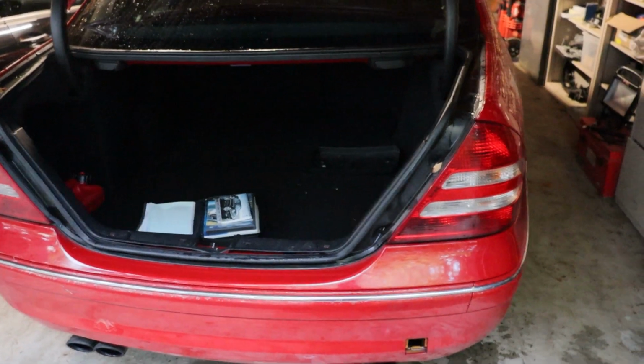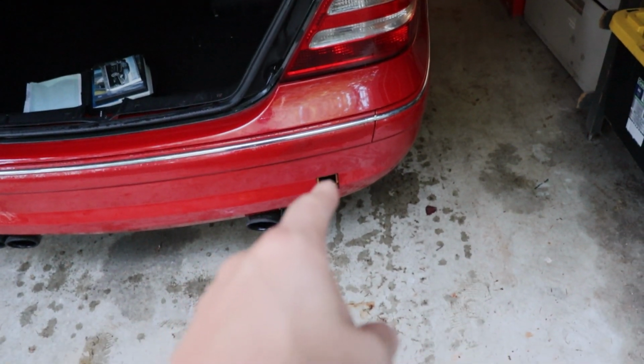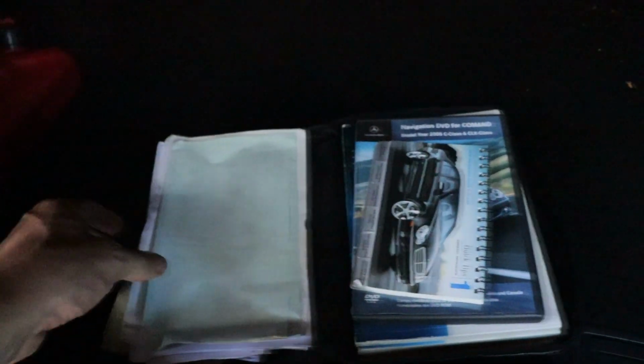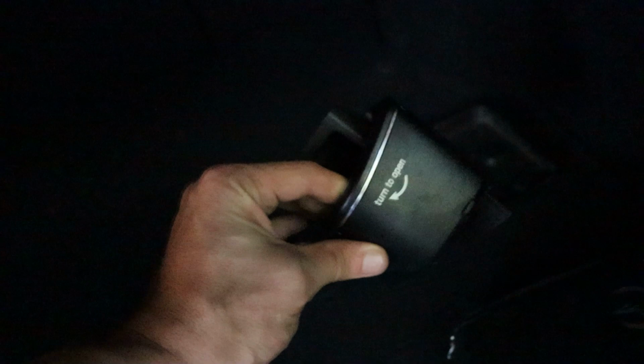Alright, you guys, got the trunk open. I'm gonna ask Rain to see if he knows where the tow hook cover is. If not, I mean, not that big a deal. But cool, it had all the paperwork with it, like all the documentation, all the literature. It's got some old receipts from some work done, and a nice Mercedes case. Got the front license plate holder. Oh, there's a little cup holder mechanism.